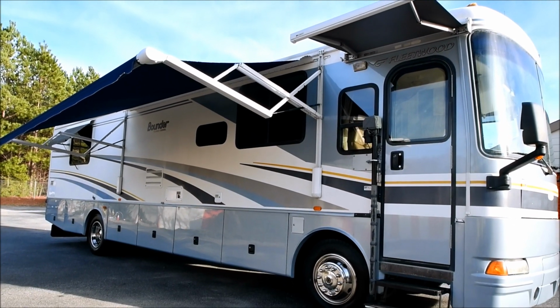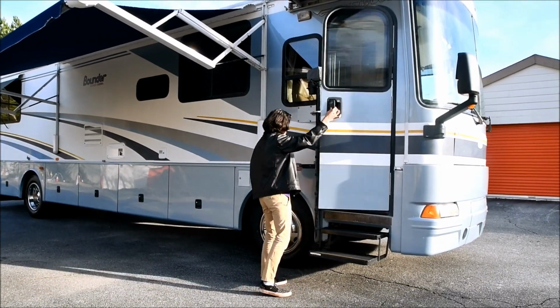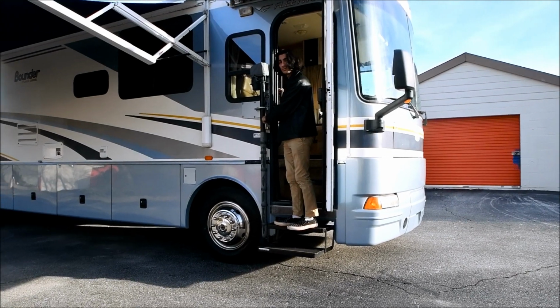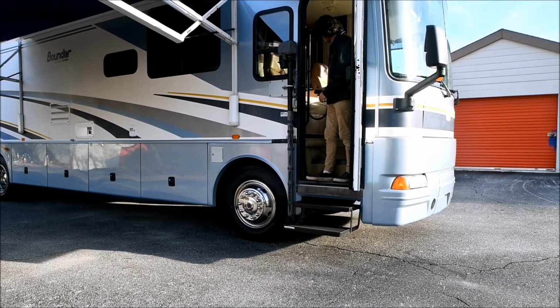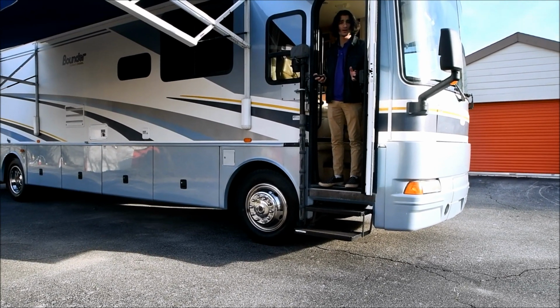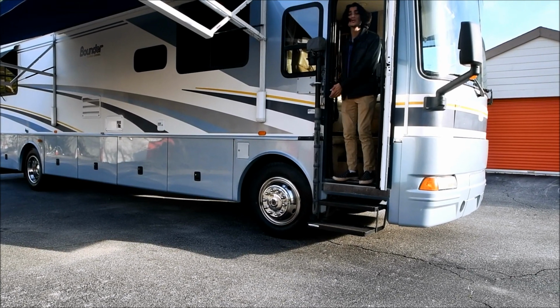Now, you've actually got a handicap, sort of a handicap accessible coach. You have this little lift system right here, and it actually works. There's a little button here. And check that out, it's 12 volt, so you don't have to have your generator running for this to work. Just press it, it goes up and down. So that could be useful.